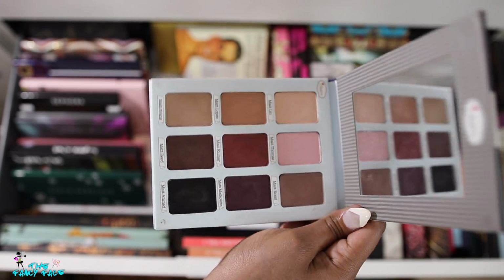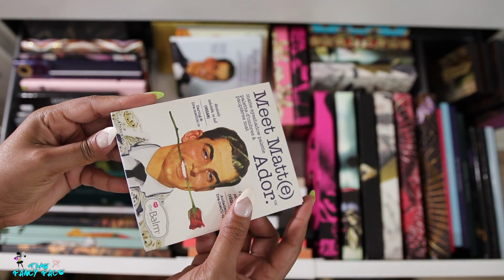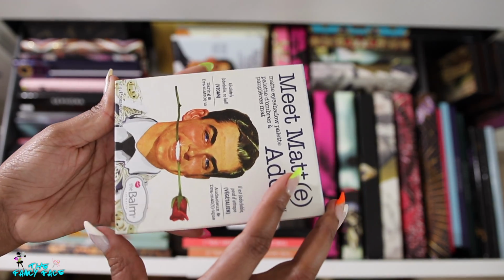It's cute. Yeah, it is. Stop it. And then we have Meet Matte Adore. What is this? Oh, I have the sleeve still. Okay, I can get rid of that. This is Meet Matte Adore.